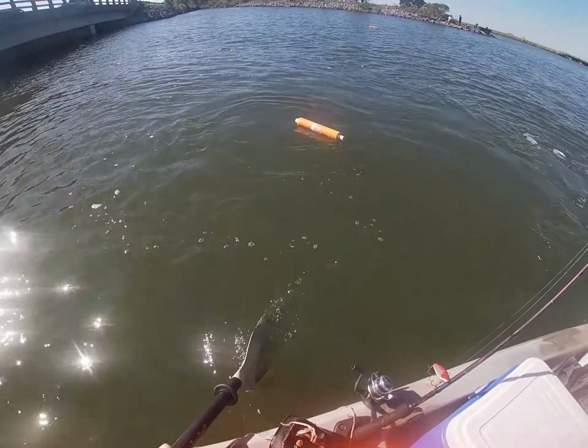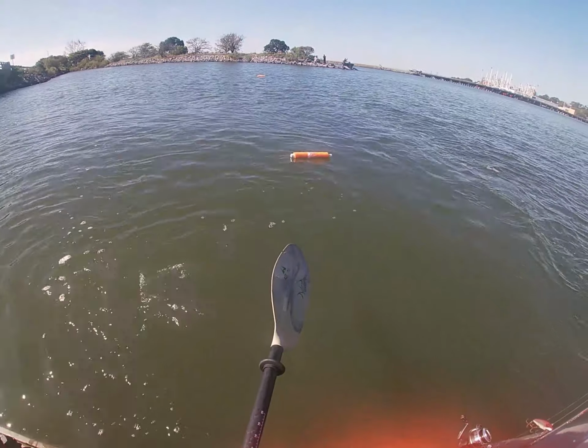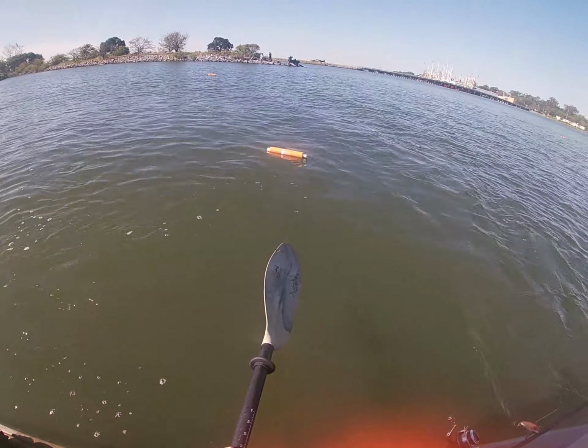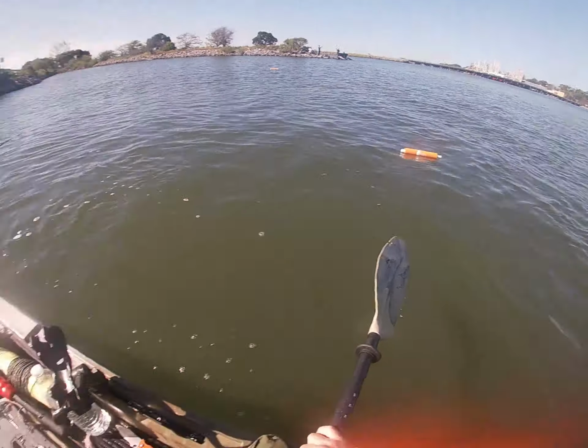Whoa, that's getting hit right away. Look at that. Part of the fun with jug fishing, a lot of times you'll catch a big fish on this and they just take off, and then you got to chase them down. It's always fun.